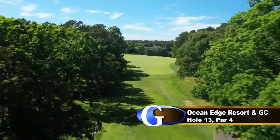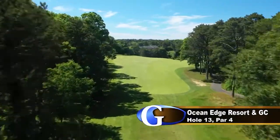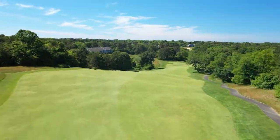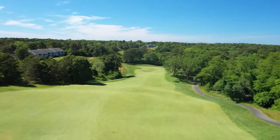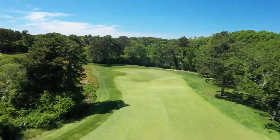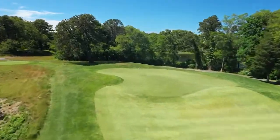The 13th is a 380-yard straightforward par 4. There are no bunkers on this hole, so your sand wedge can rest for a hole. After you find the fairway, your approach is downhill to a very receptive green.